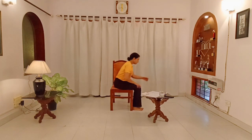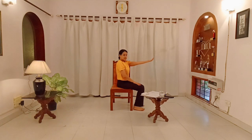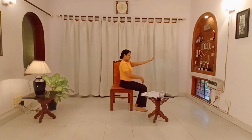Let's do it for the other side. Stretch the left arm forward this time and bring the right elbow across the left. Then entwine your arms and move the elbows away from the chest. Elbows and shoulders are in one line. Hold and breathe. 5, 4, 3, 2, and 1. Slowly release.